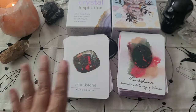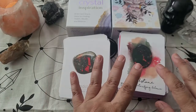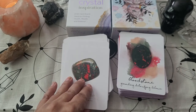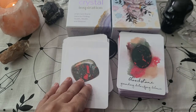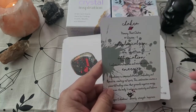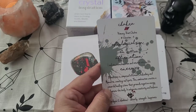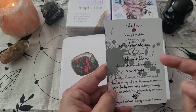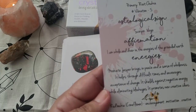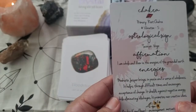But I will say that this one doesn't include any of the healing portion in the guidebook. It's really more of a divinatory type of deck, an oracle, where this one is focused more on the association of the crystal, how you can work with it, and where you can work with it as far as the astrological signs. But I do like the affirmations on each one and the type of energies it brings you. I also like the association of the flowers with that particular crystal.